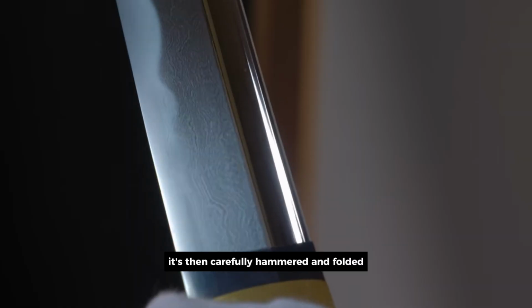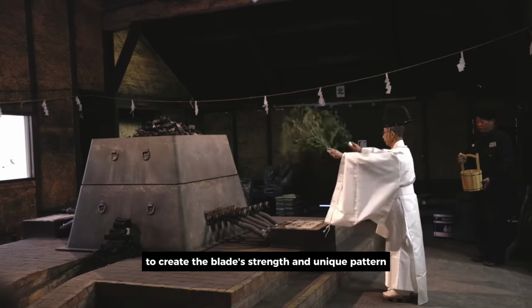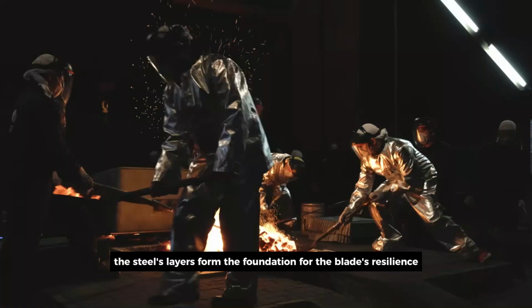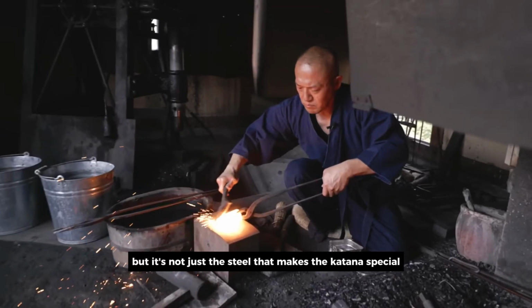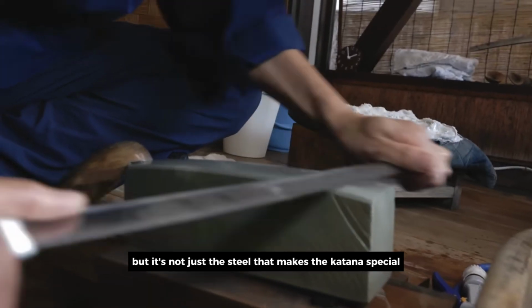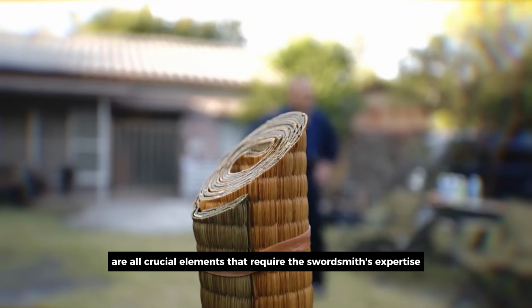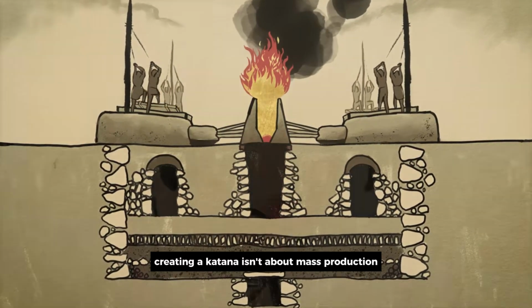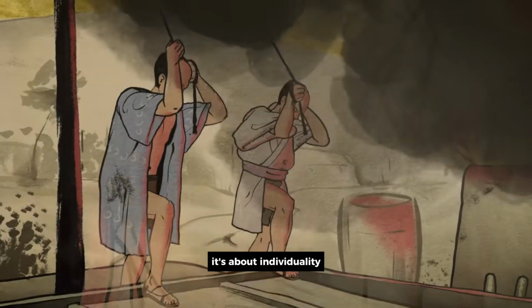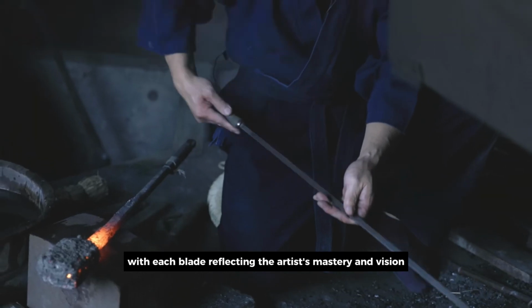It's then carefully hammered and folded, sometimes up to 1,000 times, to create the blade's strength and unique pattern. The steel's layers form the foundation for the blade's resilience, allowing it to maintain its sharpness and flexibility. But it's not just the steel that makes the katana special. The shape of the blade, its curvature, and its balance are all crucial elements that require the swordsmith's expertise. Creating a katana isn't about mass production, it's about individuality, with each blade reflecting the artist's mastery and vision.